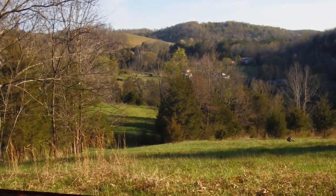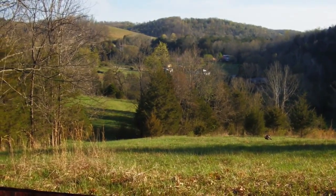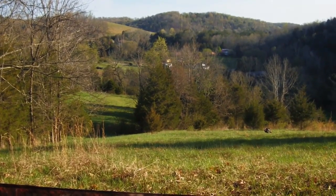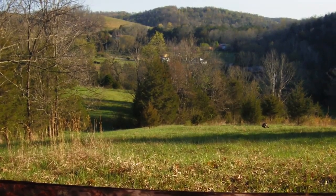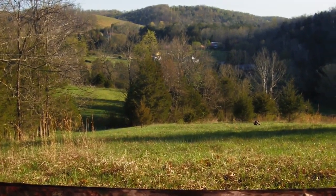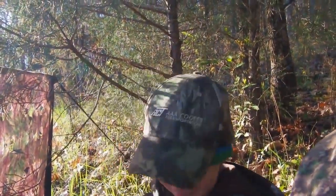This morning, and had gobblers all around us, and actually saw one big tom strutting, chasing after a hen, but couldn't get him to come in. So asked that we change locations, and so we've moved.